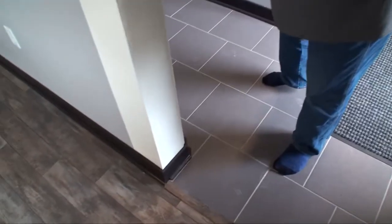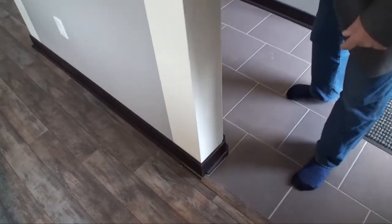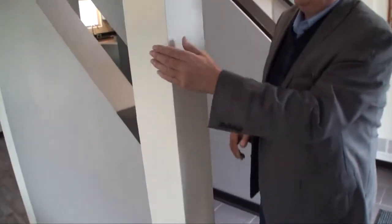So we've used ceramic tile floors. We've used, this is a graphite look to it. It's really neat. If you get closer, you can see it's not just gray. You see how that looks? Yeah, there you go. And we've done corners very artistically.